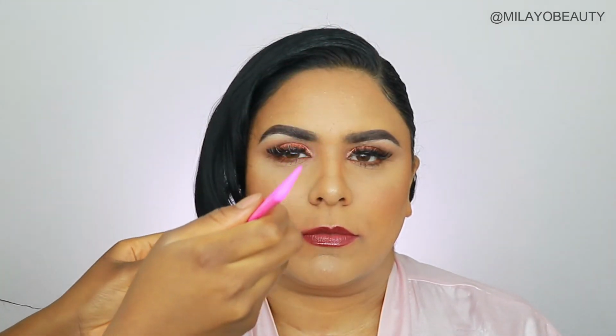At this point I'm just brushing out those curls. It really hurt me to brush them out because they were so cute. So yeah, let me know if you like this hairstyle. What do you think it could have been? I mean, obviously you can tell from her reaction that she really loved it.